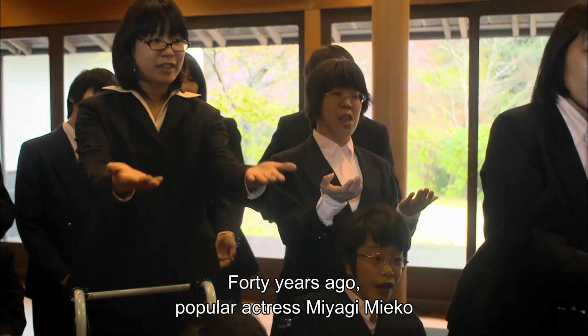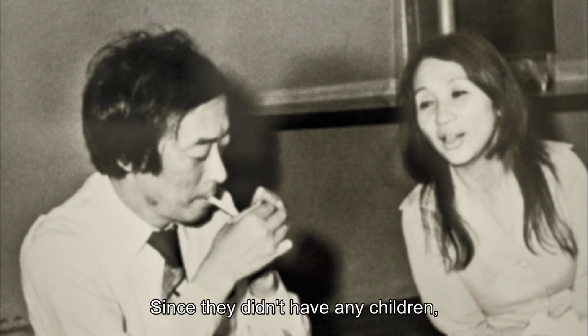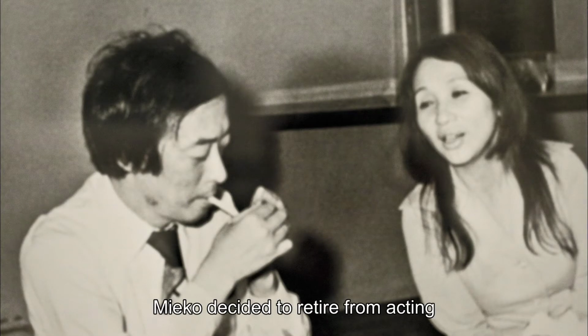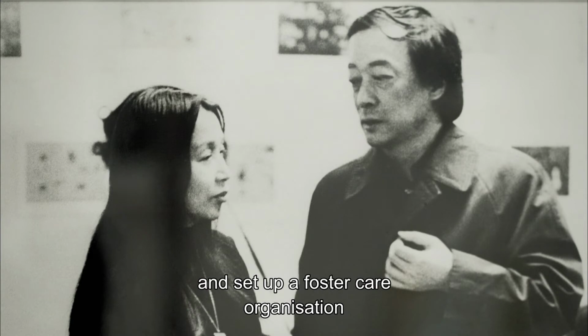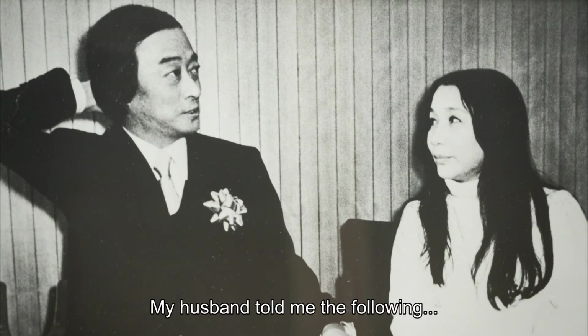Years ago, popular actress Miyagi Meiko fell in love with the author Junosuke Yoshiyuki. Since they didn't have any children, Meiko decided to retire from acting and set up a foster care organization for children with special needs. My husband told me the following.